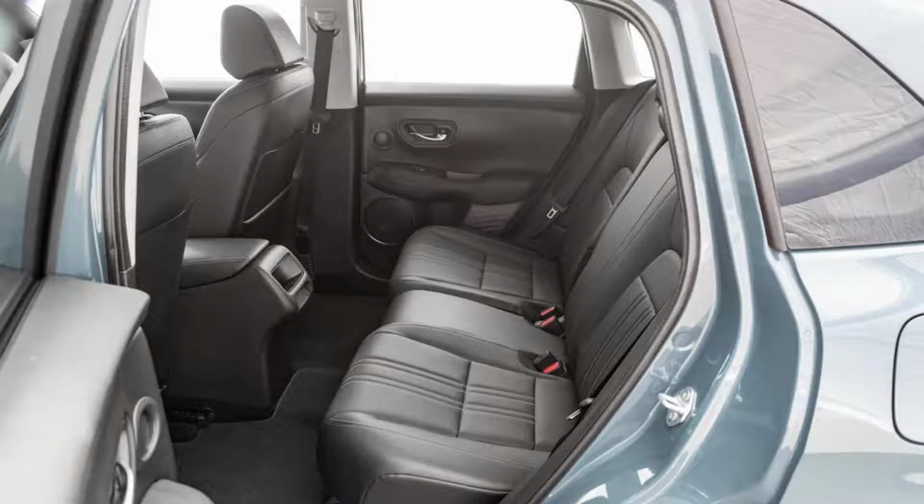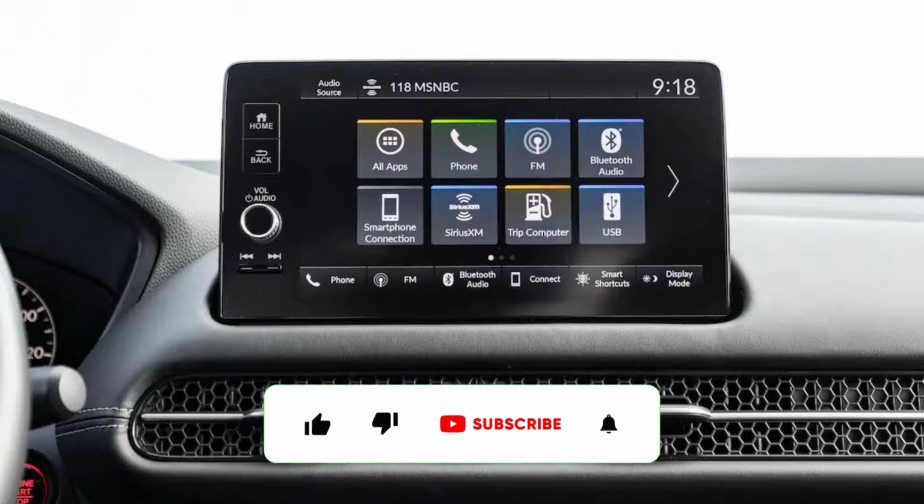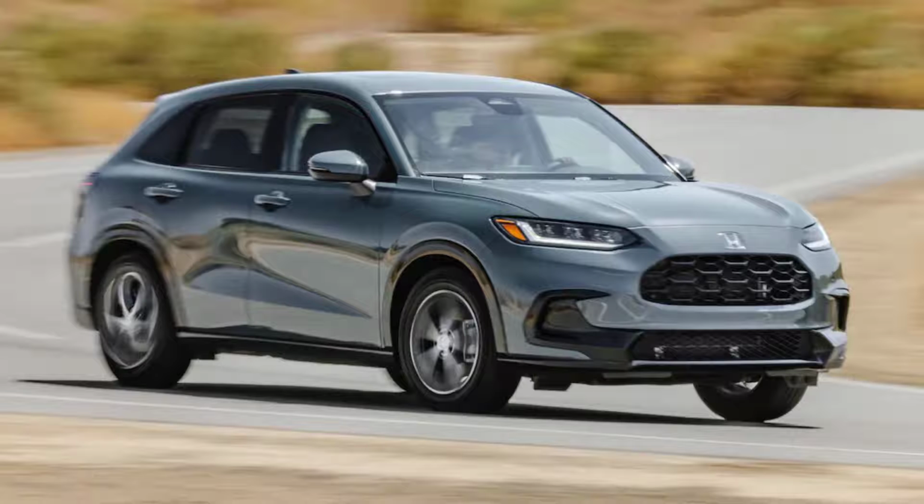It's noisy, too, and the continuously variable automatic transmission means the engine groans unpleasantly during acceleration. If Honda offered the HR-V with the turbocharged i4 available in the Civic and CR-V, it would go a long way to addressing both the power and loudness.